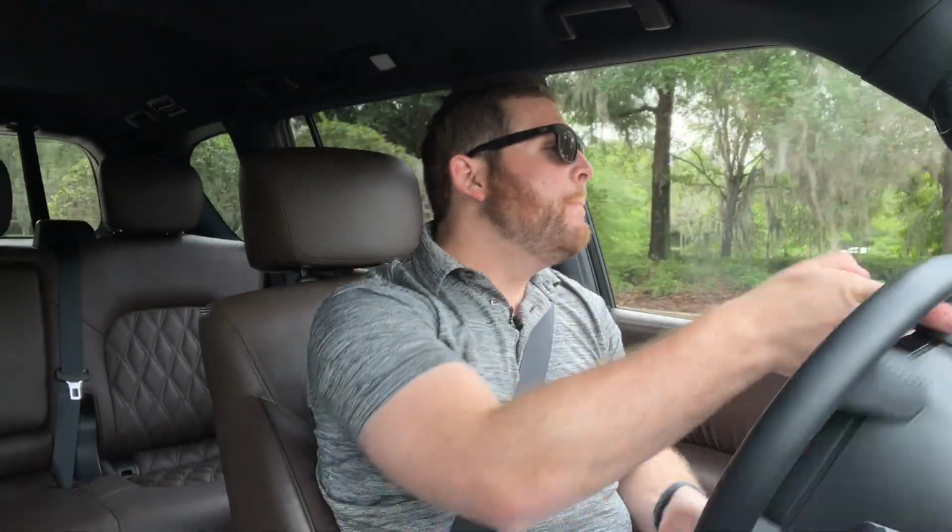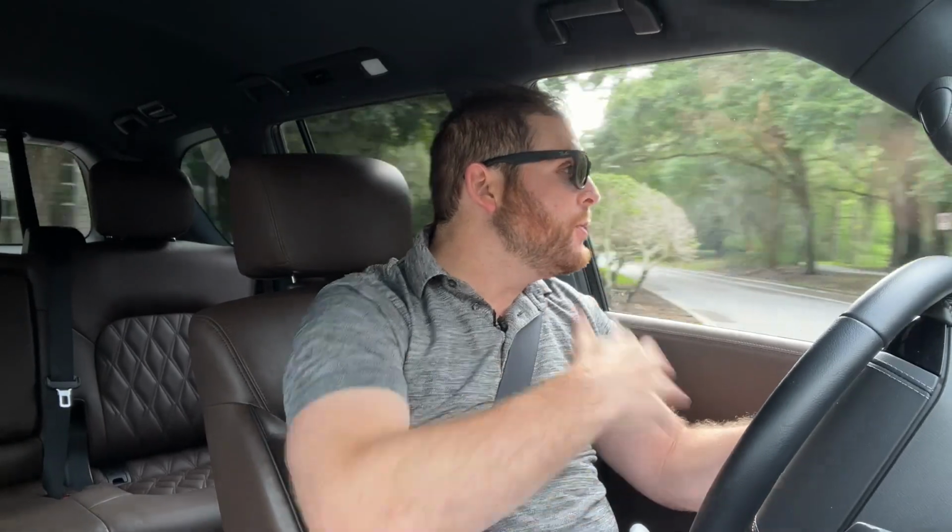So as we're going to see, that Sequoia is coming in as a really big problem for the Armada, offering so much more power, so much more standard power, so much more capability, and as I'm about to tell you, better driving dynamics, because I literally just drove the Sequoia last week and it drives so much better than this Armada. Now we're on to the stuff I don't like.